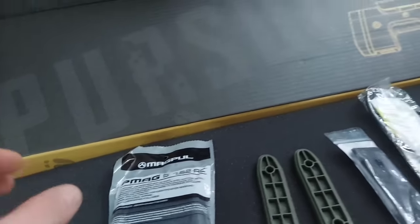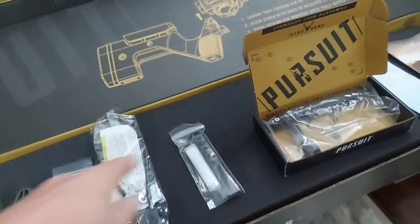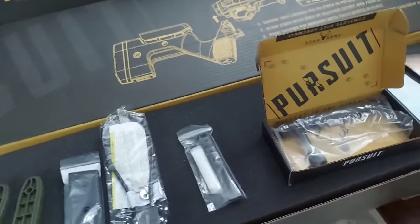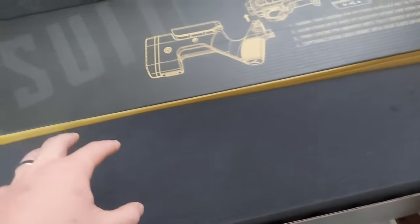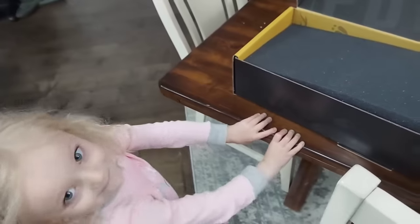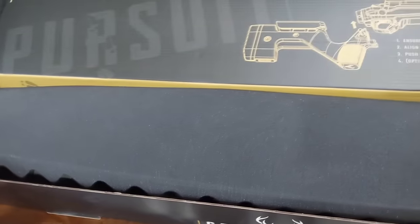Pretty cool. But that's not what we're here for. This is all the goodies we need. Let's see what's under this foam here real quick. Then I'll get it put together and we're going to talk about all of the cool stuff on this thing. All right. So now the moment I've been waiting for. I haven't even taken this out of the box and got a good look myself, but I've got my little cutie helper here today. Can you take the foam off here, honey? And we'll see what's in this box.